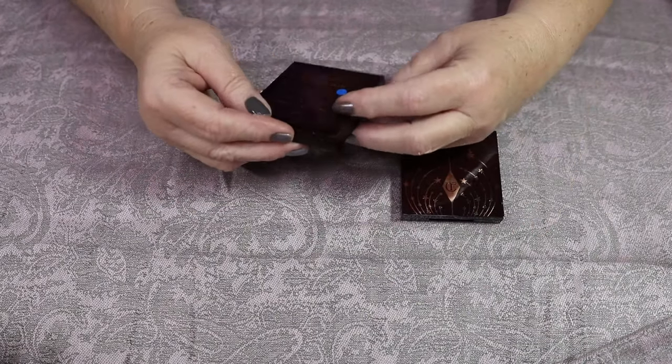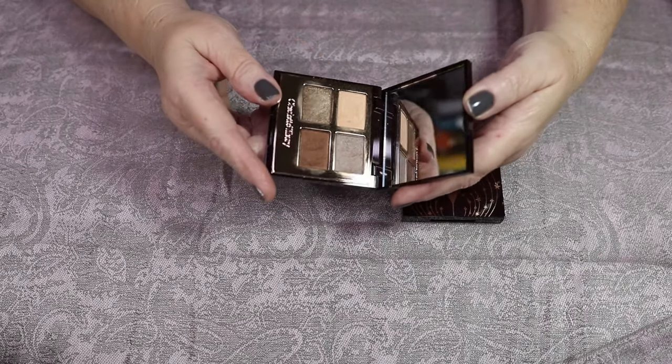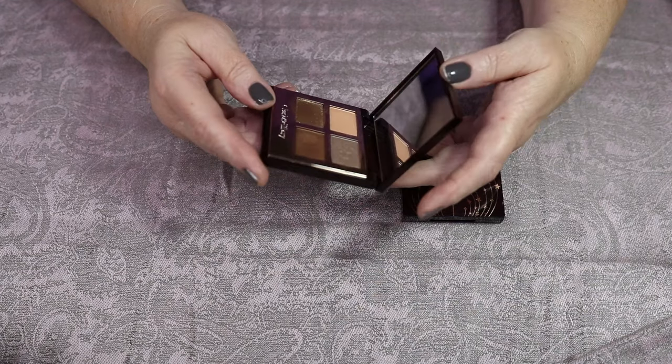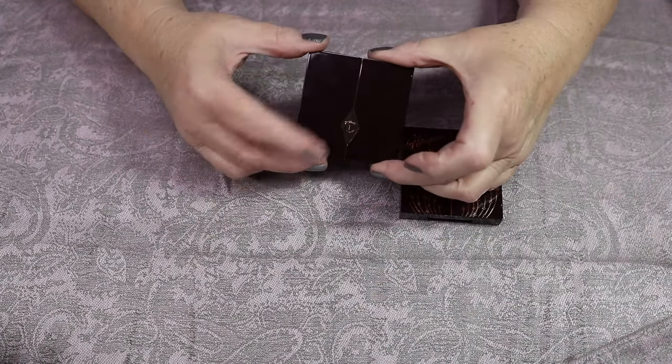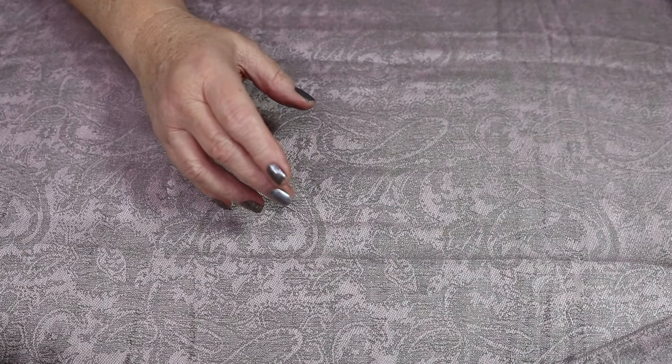And this is the Golden Goddess palette. I really like this one. As you can see, I have used this one quite a bit. Love those shades. And the formula in these little palettes is really nice. I think the formula in these are better than the formula in the big palettes.